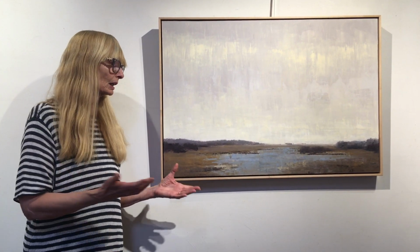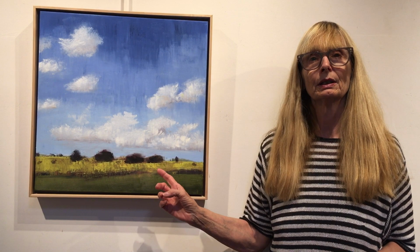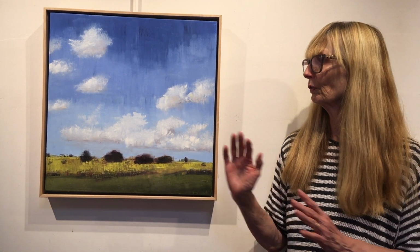And I love to work with water. I lived close to the water for a number of years. So working with water compositions brings back wonderful memories for me and gives the viewer an entrance into the experience of the painting. I really enjoy doing square compositions. I think it makes the landscape a little more contemporary, and sometimes it's quite a challenge to figure out what I'm going to do in that square space.